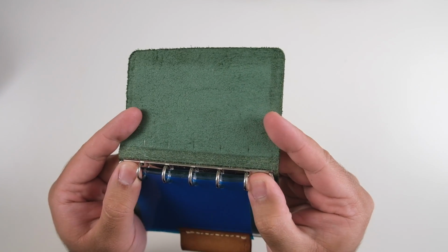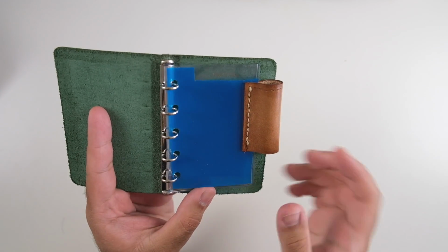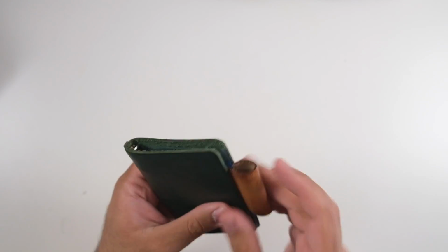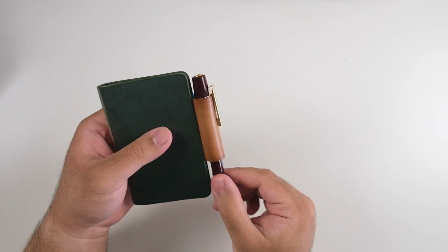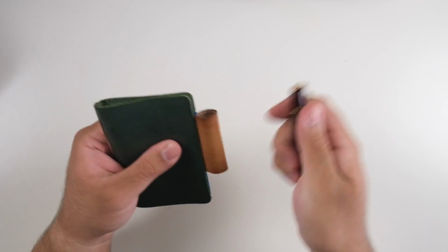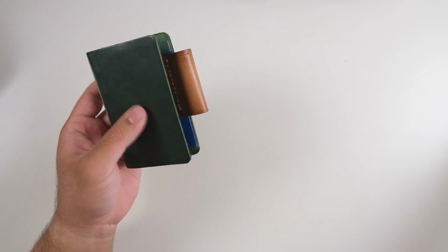contraption. This is the Krauss ring, so it's like the good quality rings that a lot of people use. I just DIY'd this pen loop so I can fit fountain pens in and any other pocket pens. I actually usually keep my Sailor in here, my Sailor Pro Gear Slim Mini, but it also fits a Kaweco because I love a good pocket pen. It just fits nicely here.